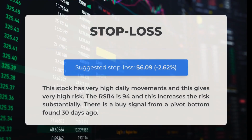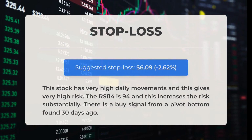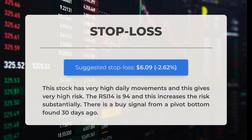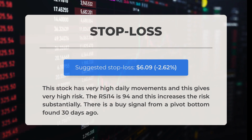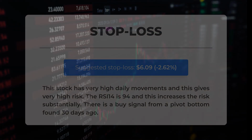Our recommended stop loss is set at $6.09, reflecting a decline of 2.62%. This stock experiences very high daily fluctuations, which introduces significant risk. The 14-day relative strength index stands at 94, further amplifying this risk. However, there is a buy signal indicated by a pivot bottom observed 30 days ago.